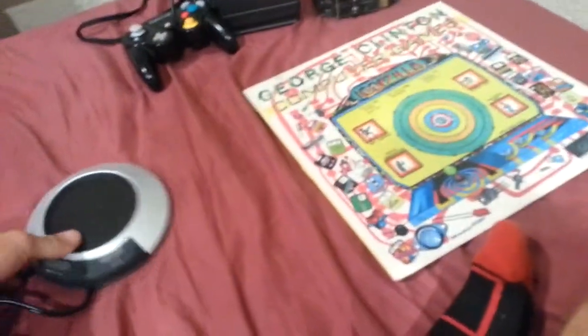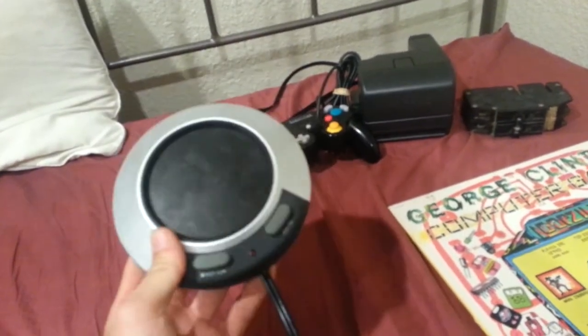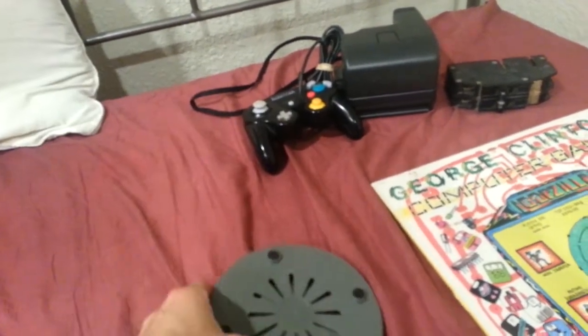Like my sock, it's all red. I'm sitting on my bed right now. Oh, all you foot fetish people are going crazy. Alrighty. So, oh man, that got dirty really fast.